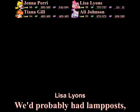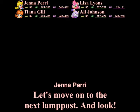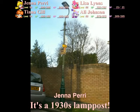Also nearby these nice Stanton and Staveleys were some other quite old lampposts. These ones appear to be built in the 60s or 70s. And now along to the next lamppost, which is a really nice 1930s lamppost.